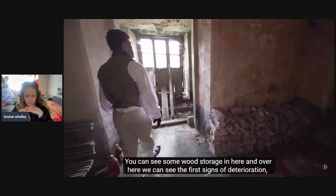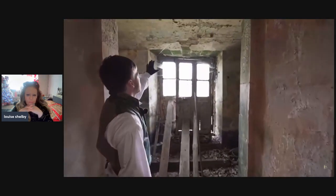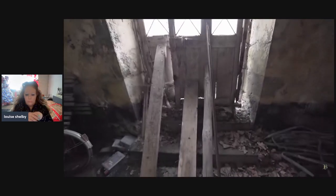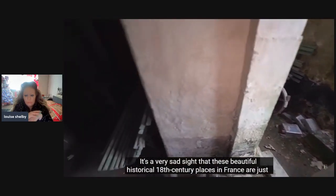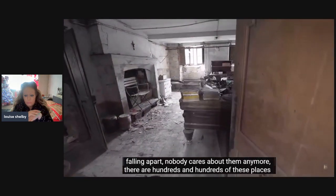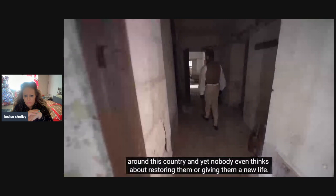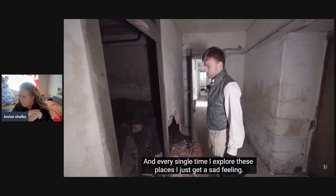You can see some wood storage in here. And over here we can see the first signs of deterioration. Paint is chipping off. The doorway is falling apart and everything is going to nowhere. It's a very sad sight that these beautiful historical 18th century places in France are just falling apart. Nobody cares about them anymore. There are hundreds and hundreds of these places around this country, and yet nobody even thinks about restoring them or giving them a new life. And every single time I explore these places, it's just a sad feeling.